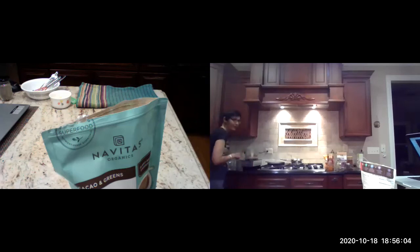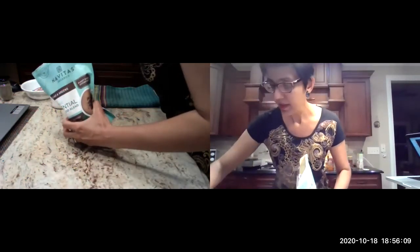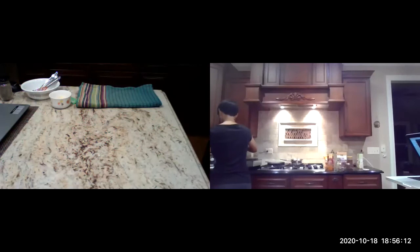And how can I forget our superfood here? So I'm going to add a spoonful of this cacao plus green superfood powder, super green cacao powder. Okay. So far so good. Putting the saran wrap back on. And let's see.